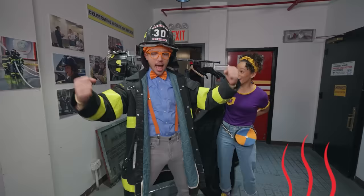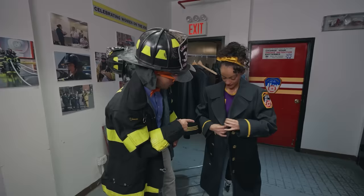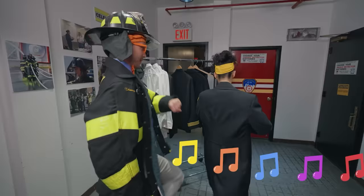And this is a firefighter jacket too! Whoa! Oh, I put my arm through the wrong hole! Oh, that's okay! There you go! Whoa, that's good! Oh, and why would you wear one of these jackets? Now this you would wear if you're going to a nice event, or maybe marching in a parade! Ooh, I love parades! Yeah, me too! Da-da-da-da-da! Whoa, firefighters are awesome!